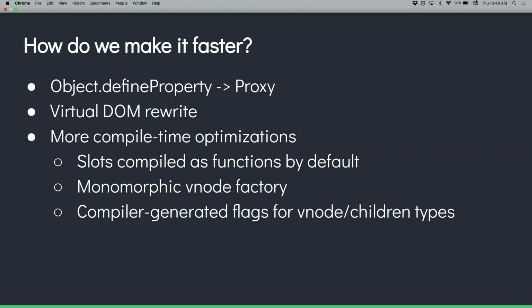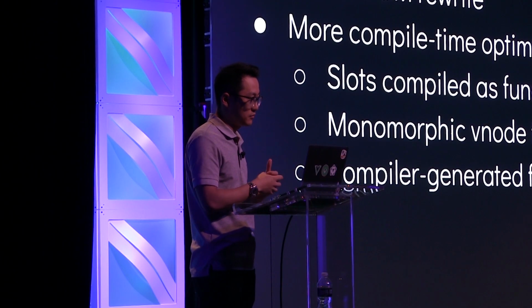If you've used Vue, you're probably aware of some of the caveats when you try to mutate data. Like, you cannot use square brackets to set an index in an array, or you need to remember to declare all your properties up front, because adding new properties later won't trigger changes in Vue. A lot of these caveats are just gone once we switch to proxies, so this should make people's lives a lot easier. And the side effect is it's also actually faster, according to our benchmarks. And then there's the virtual DOM rewrite. We're rewriting our core diff algorithm from the ground up.